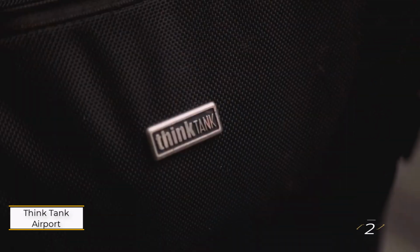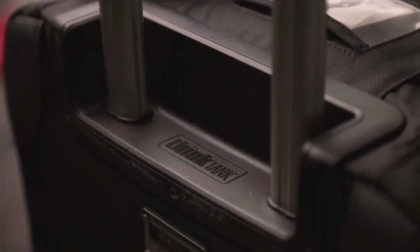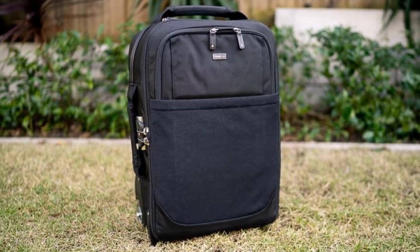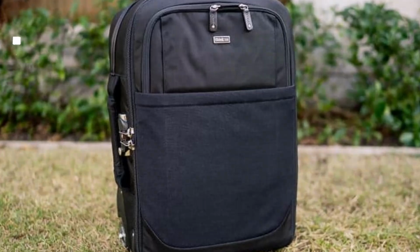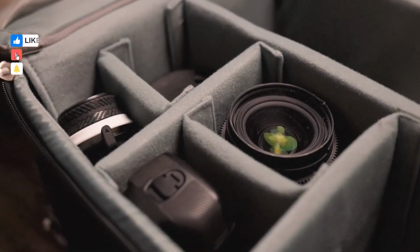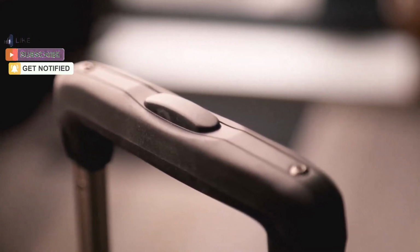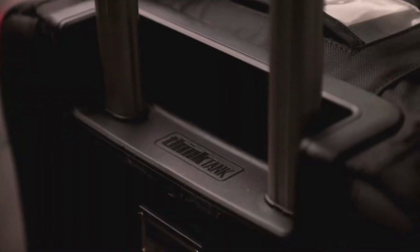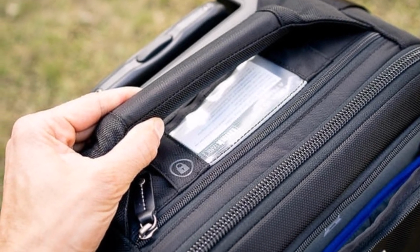Number 2. Think Tank Airport International V3. The Airport International V3 exudes a premium feel from every angle, showcasing impeccable craftsmanship from its zippers to its sturdy handle. Designed with precision, the interior is meticulously arranged to accommodate a duo of pro DSLRs with grips, and even the most substantial telephoto lenses, stretching up to 500mm effortlessly.